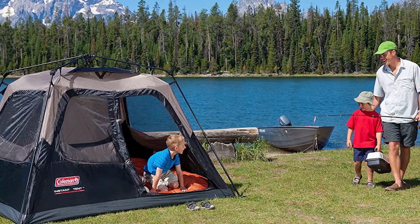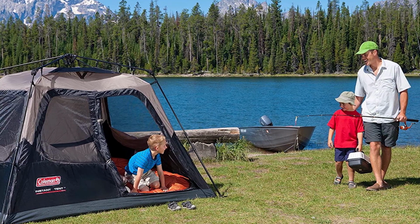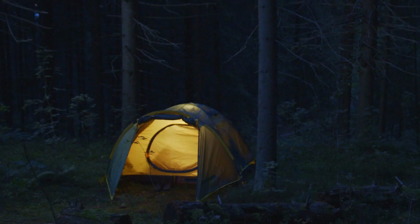Quality of sleep is lower in tents. In a tent, you are sleeping on the ground. Tents also lack the cocoon-like support and rocking motion that make hammocks so relaxing and comfortable.